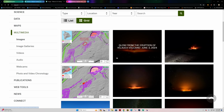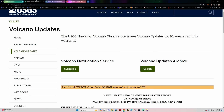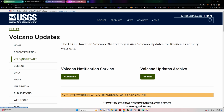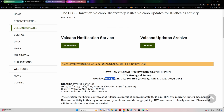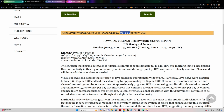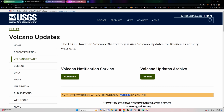I want to cover the earthquake activity and volcano activity across the Kilauea volcano, which is currently still paused. Let's double check the most recent update, see if they've put it out today or not. It does look like there's been an update, but they've got yesterday's date on there for Monday. The current status shows an orange and watch color code. It looks like we are still paused. They haven't put out a new one today yet, but things look like they're still at a standstill.